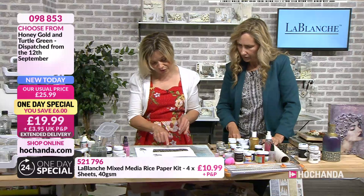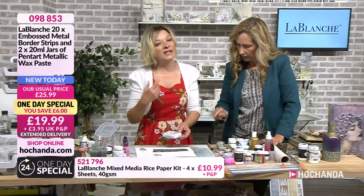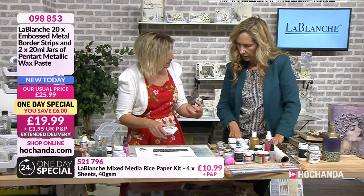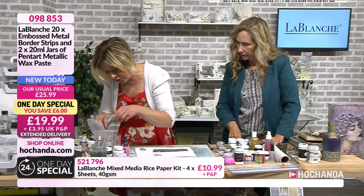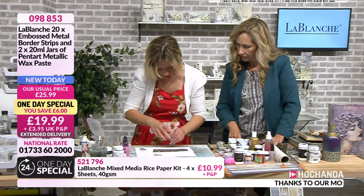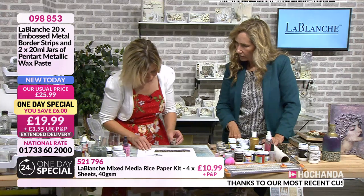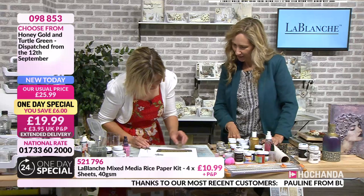Now, with this one, I've put my embossing ink on first of all. So it's a clear ink. You put that on, that makes it sticky. Okay. So put that on first, and then I'm going to go on with an embossing powder. I might go on with the gold first of all. So put the gold embossing powder over the top.